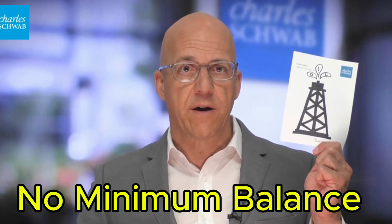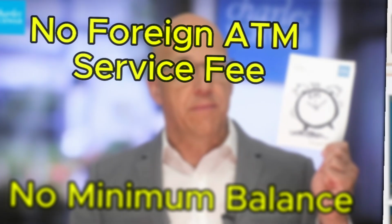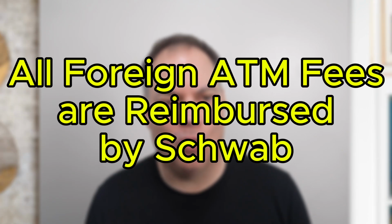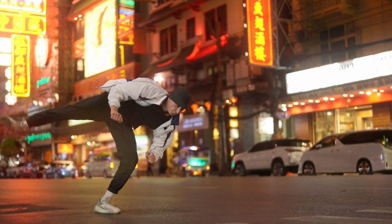Charles Schwab's checking account has no minimum account balance. There's no service charge such as USAA's 1% foreign transfer fee. Nada, nein, nope. There is no 1% fee. All ATM fees for Schwab are reimbursed. There's no $10 per month limit. Before you dance a jig in celebration, let's look at the exchange rate.